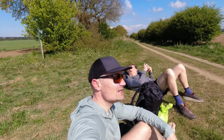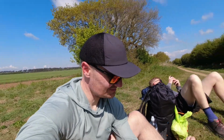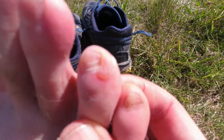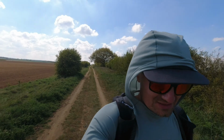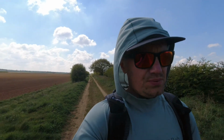Break time again in the sun. Lovely, lovely. We stopped, I was getting a few hot spots and just take my socks off. Oh, the dirty blister there, look. Compeed to the rescue. Oh, blister, blister, blister. When that sun goes in, I tell you what, that gets bloody chilly. It's fresh.